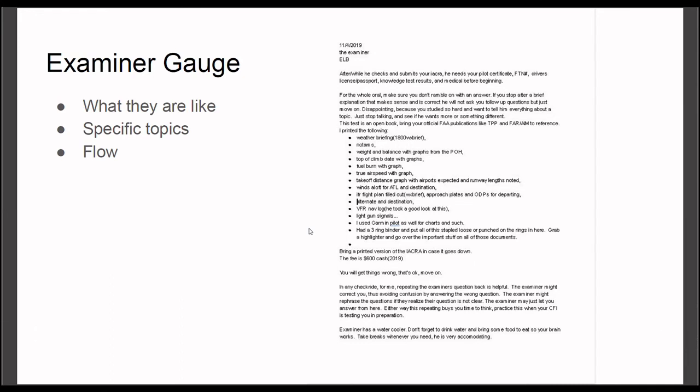Getting an examiner gauge is super important, I think. You don't have to necessarily get a written document, but at least talking to someone about what the examiner is like is super helpful. You want to be comfortable and you want to do well on your checkride. It's going to help to kind of know what you're getting into.